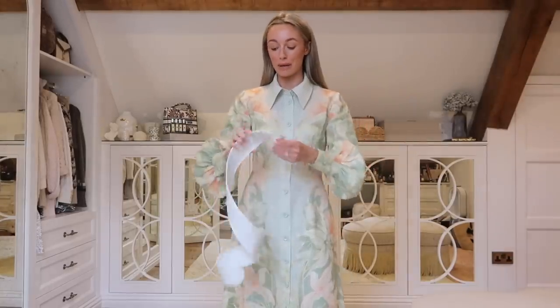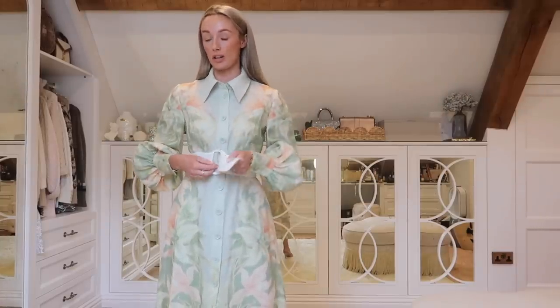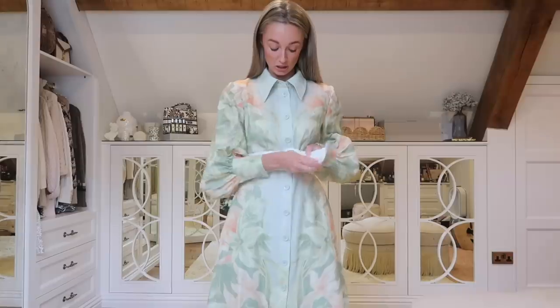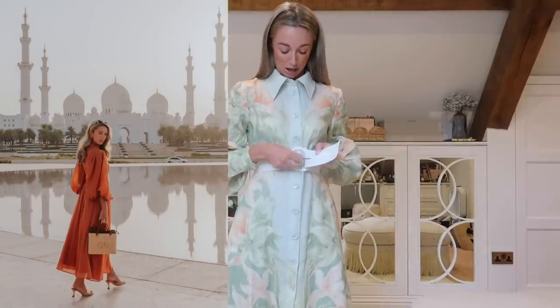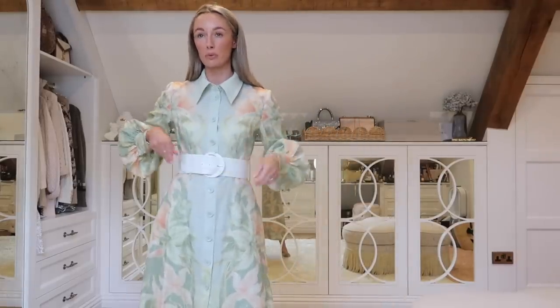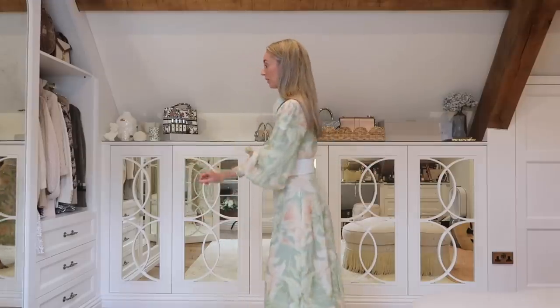I think for the talk I wore, unsurprisingly, a raffia belt, but this is a really thick white belt, which actually came with another of my Leo Lynn dresses. I call it my Abu Dhabi dress because of this photo. But yeah, I'm pretty sure it's that dress. You'll be able to see in that picture that this belt came from it. If not, it was the white version of that dress. And it actually works really well.